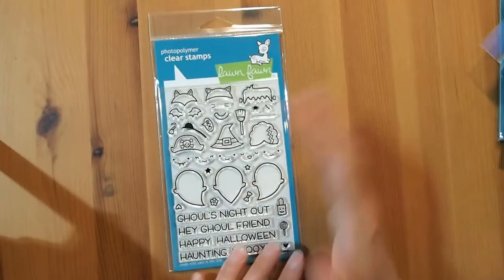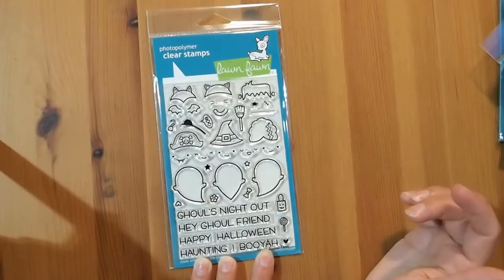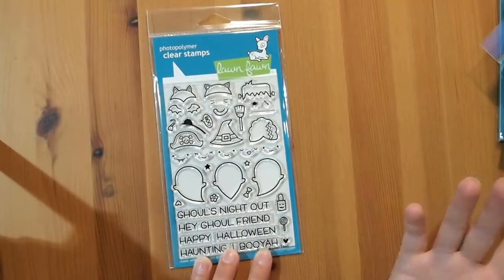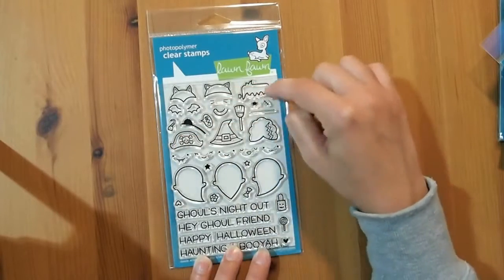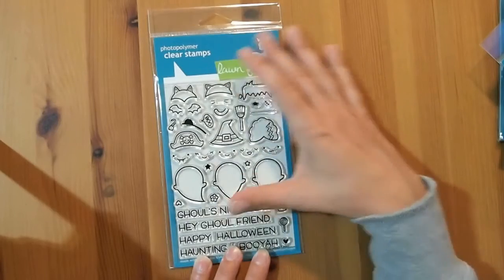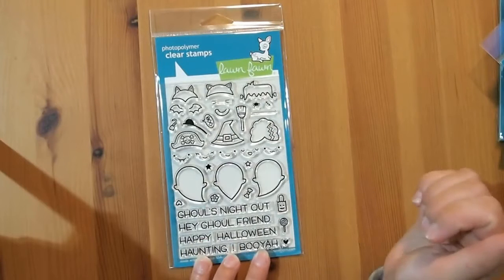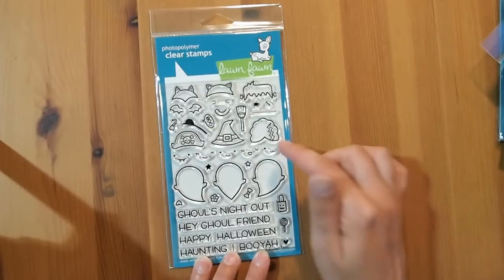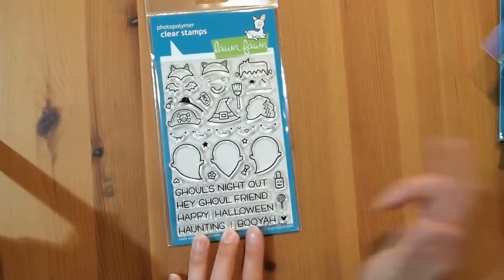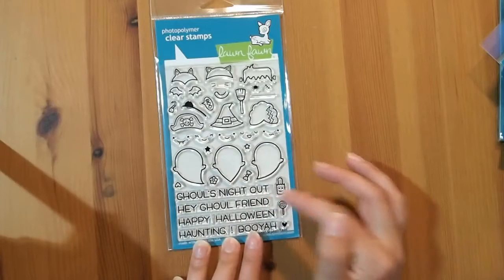So I just loved it. I just think it's a really great versatile stamp. It's pretty much basically just a Halloween stamp though, but I do like that these hats are separate because now I can use them on other critters and turn my other stamp sets into a Halloween stamp set if I don't want to use the ghosts for some reason. So plenty of other Lawn Fawn critters will look great with a witch's hat or something like that on. It does come with sentiments as well, so it's Ghouls Night Out. Hey Ghoul Friend, I like that one.